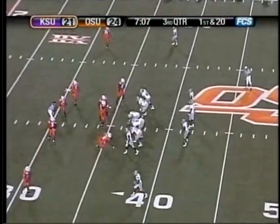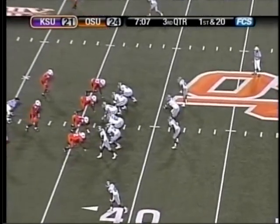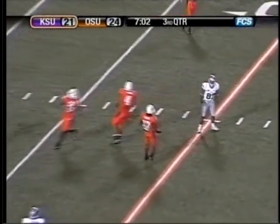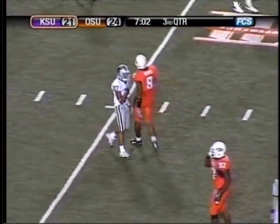Jordy Nelson split to the left. Cedric Wilson to the right. Shotgun, split backs. Freeman gets the snap, drops back, throws deep over the middle, and it's incomplete. Oh, they got a flag. Comes down. They're going to call Patrick Levine for holding, defensive holding.